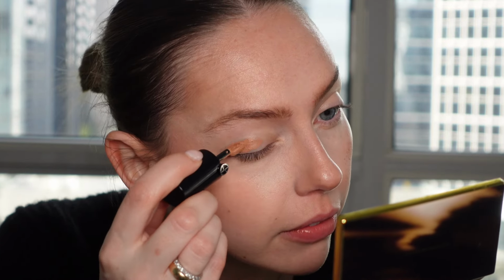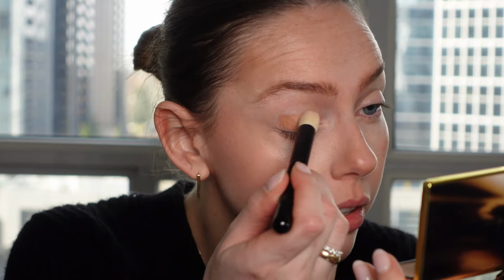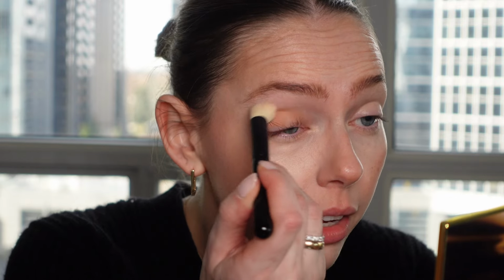Oh wow, this is cool. Here, let me zoom in so you can see. It's kind of like a very milky tanny brown, and then I'm gonna use a nice buffing brush. Just buff that all over the eye.